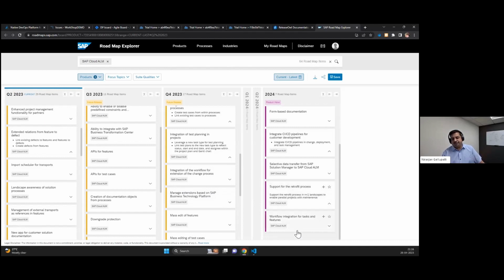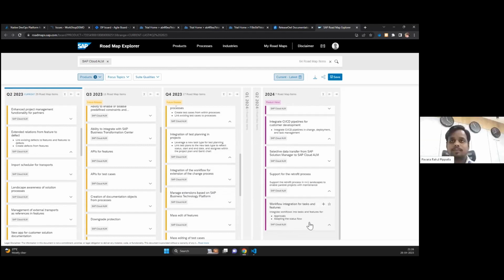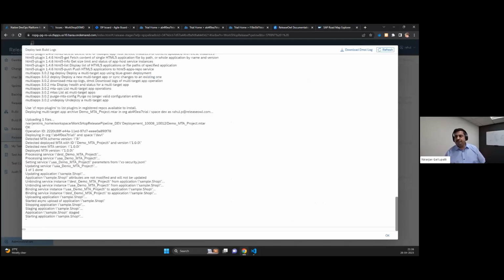And the workflow integration for tasks and features, if you open that, that is also coming, approvals, adopting the status flow. What Cloud ALM has in 24, ReleaseOwl has it already, and you are all seeing it in action. So that's where we are. So we'll go back. I think release pipeline is done. We'll minimize this.